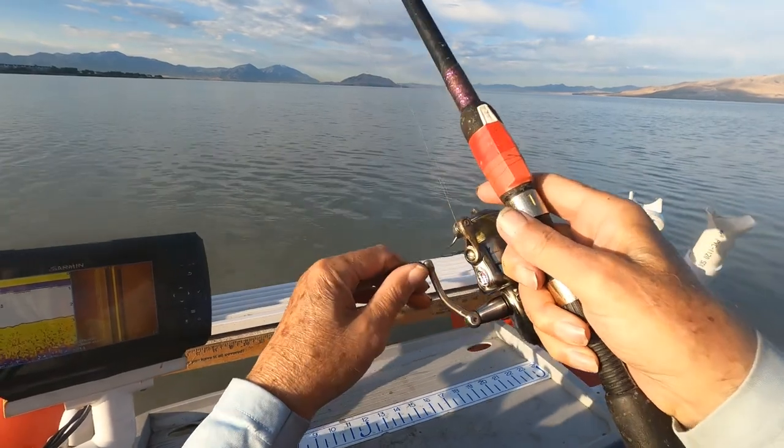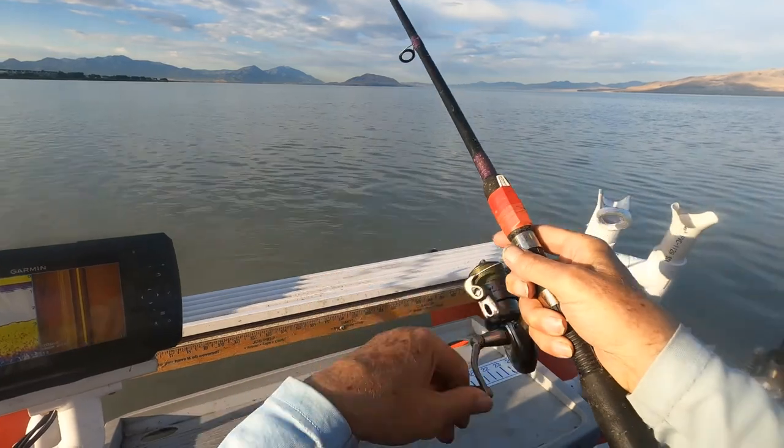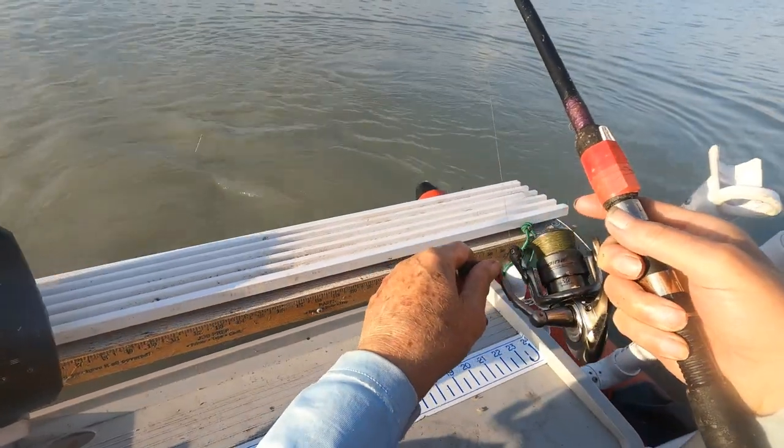Of course, this time of the year when the water is warming up, they all punch above their weight class. Yeah, looks like he might be bigger than a pound or two.